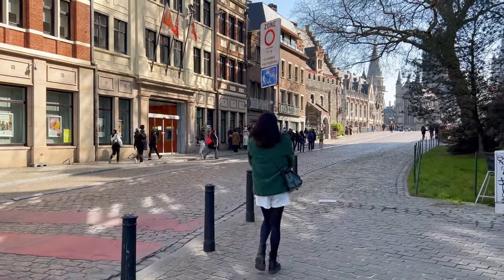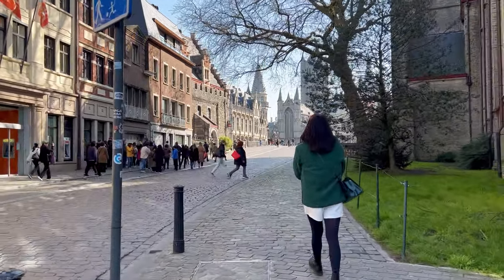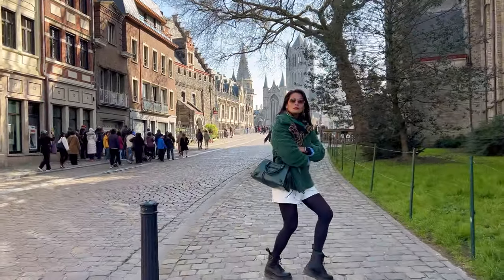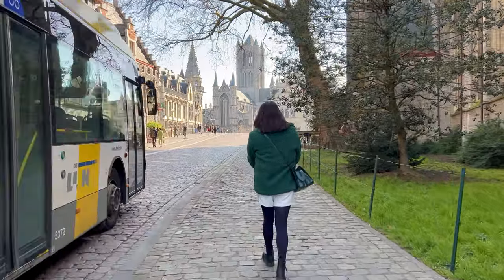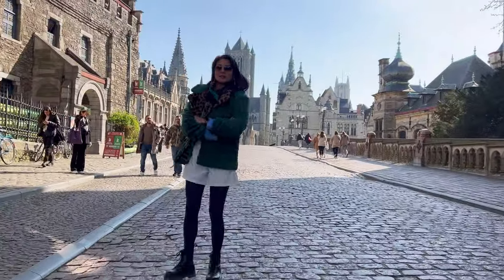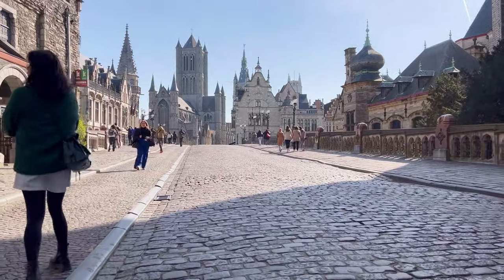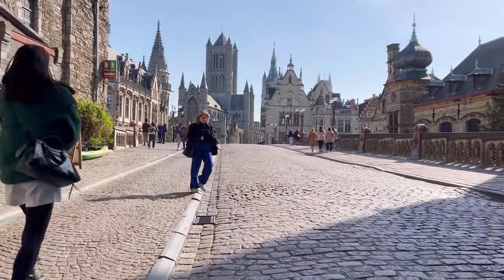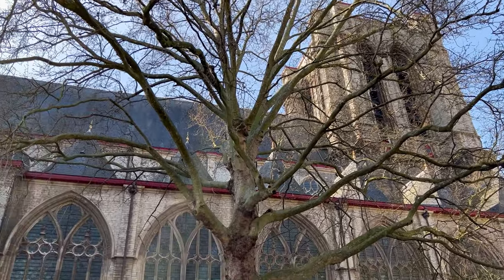In terms of size, Ghent covers an area of approximately 156 square kilometers, making it one of the larger cities in Belgium. The city's urban area is a mix of historic architecture, modern developments, and green spaces, providing a charming and dynamic environment. Around 260,000 people live in Ghent.